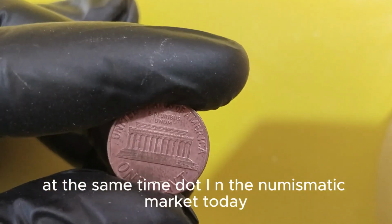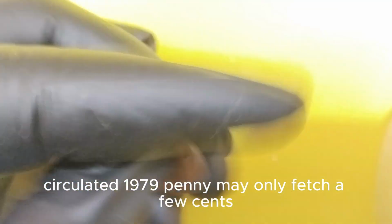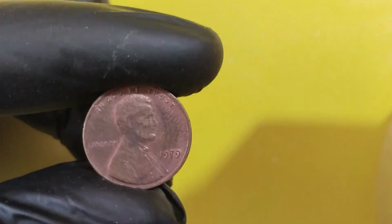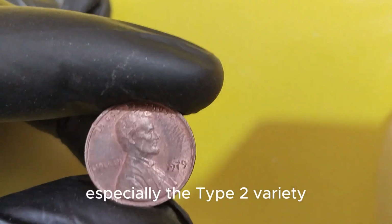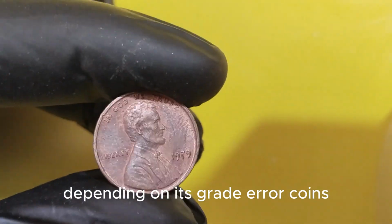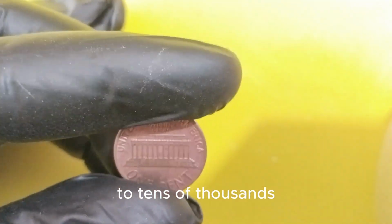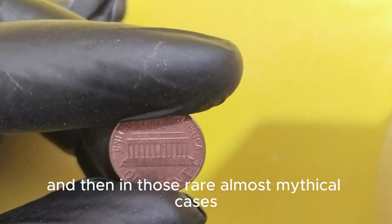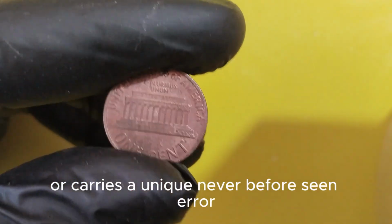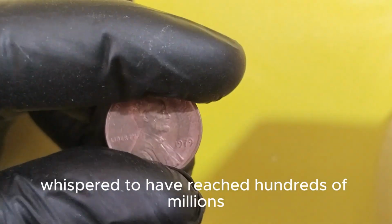In the numismatic market today, values can vary wildly. A common circulated 1979 penny may only fetch a few cents. An uncirculated MS-65 example might bring in $20 to $50. A proof coin from San Francisco, especially the Type II variety, can reach hundreds or even thousands depending on its grade. Error coins, like double dies or off-center strikes, can sell for anywhere from a few hundred to tens of thousands, depending on the severity of the error. And then, in those rare, almost mythical cases, when a coin achieves perfection in grade or carries a unique, never-before-seen error, the sky is the limit, with values whispered to have reached hundreds of millions in private sales.